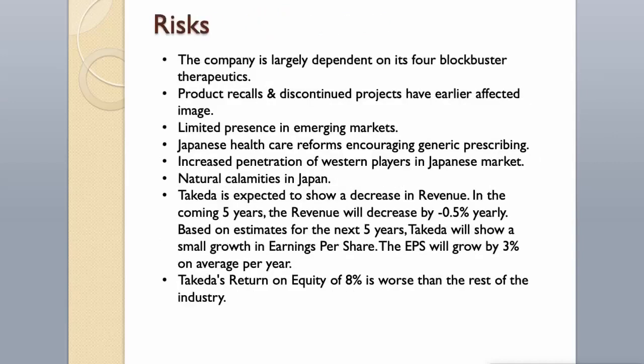Risks. The company is largely dependent on its 4 blockbuster therapeutics. Product recalls and discontinued projects have earlier affected image. Limited presence in emerging markets. Japanese healthcare reforms encouraging generic prescribing. Increased penetration of Western players in Japanese market. Natural calamities in Japan. Takeda is expected to show a decrease in revenue.